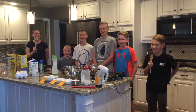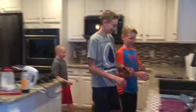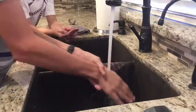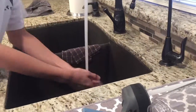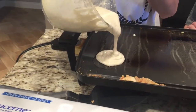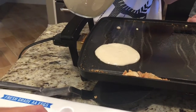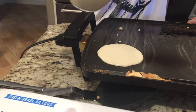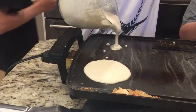First we need to wash our hands. We had a little mess up, but it's okay. Back on track, cooking pancakes again. Okay, let's see. Looking good. Now let's see how Team 2 is doing.